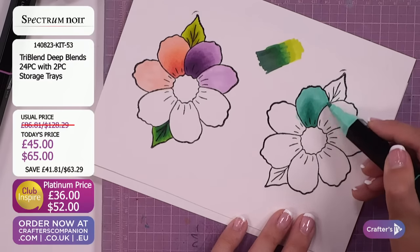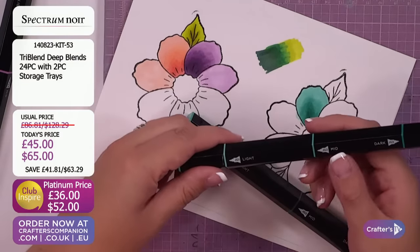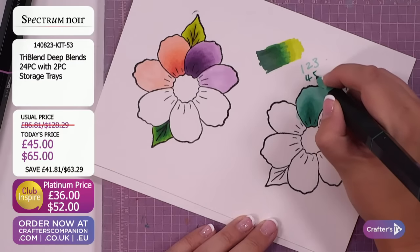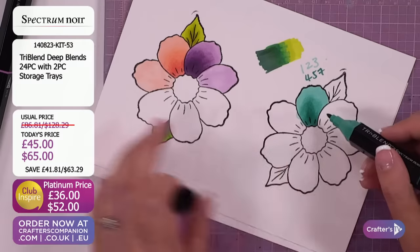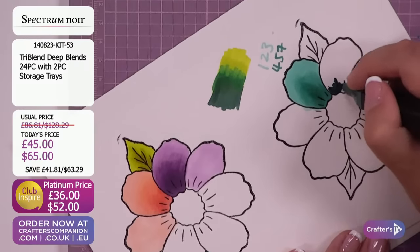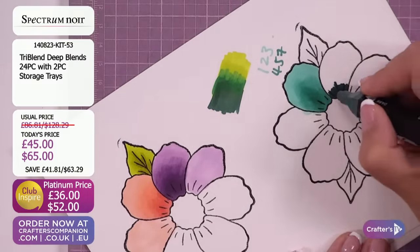If I show you these jade green, that was 1, 2, and 3. This one here is 4, 5, and 7. So your 4 is even deeper than that one. Let me start with the 7 just to show it. Look how much deeper that is. So I'm coming in with the very, very dark one, starting at 7.